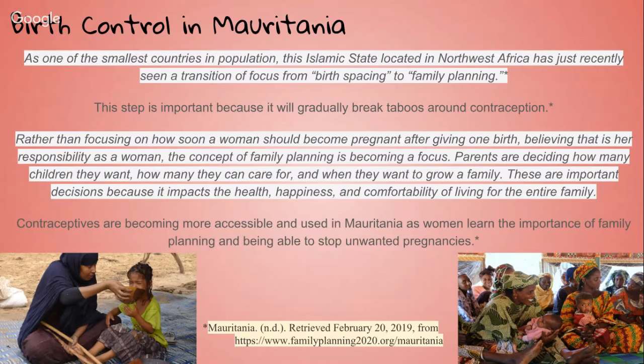Contraceptives are becoming more accessible and used in Mauritania as women learn the importance of family planning and being able to stop unwanted or unintended pregnancies.